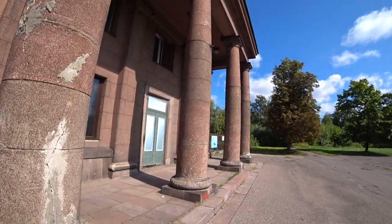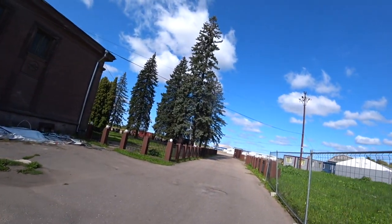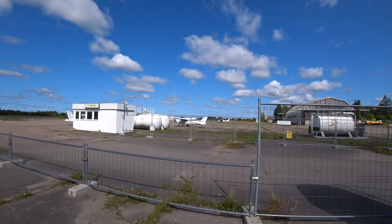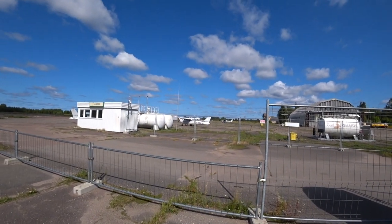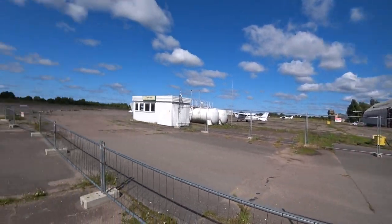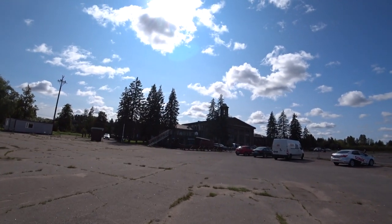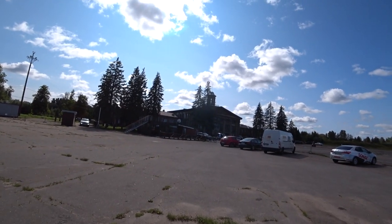And let's see if we can find some old Soviet Union planes. And there you go, you got some people over there, you got some old planes. But I don't see any Soviet Union era planes. These look like Cessna type planes, if not Cessnas themselves. And we're gonna try to enter it from this side as well. It should have a really cool interior, some designs.